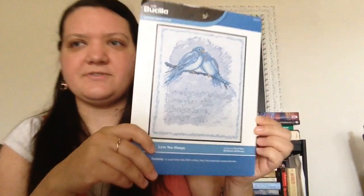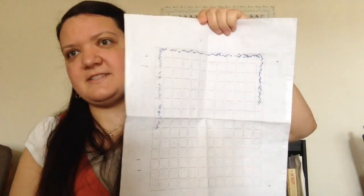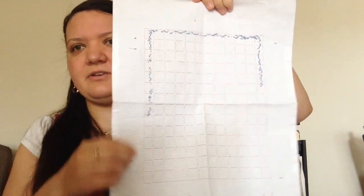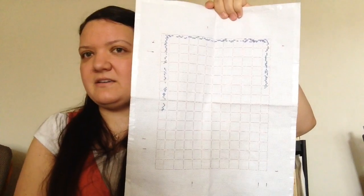And I think that's really cute. And it's fairly small. I already gridded the fabric. I did all of this week. I think it showed up Tuesday or something like that. So I gridded it already, and then I started on the border. And so it's not that big.